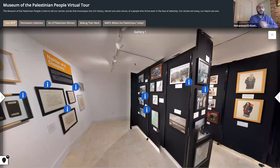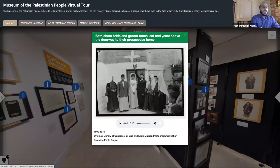Here we have a photograph of a wedding ceremony in Palestine. As you can see, the man is wearing a Western suit. This was taken from the Library of Congress, and they have the Palestine Photo Project. We wanted to show the different perspectives of how Palestinians were viewed, the lens by which Palestinians were viewed, particularly from American eyes.